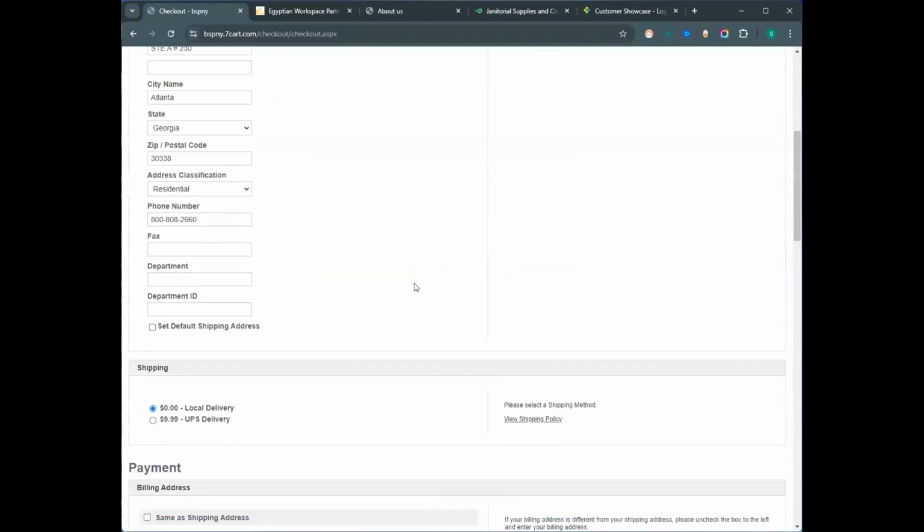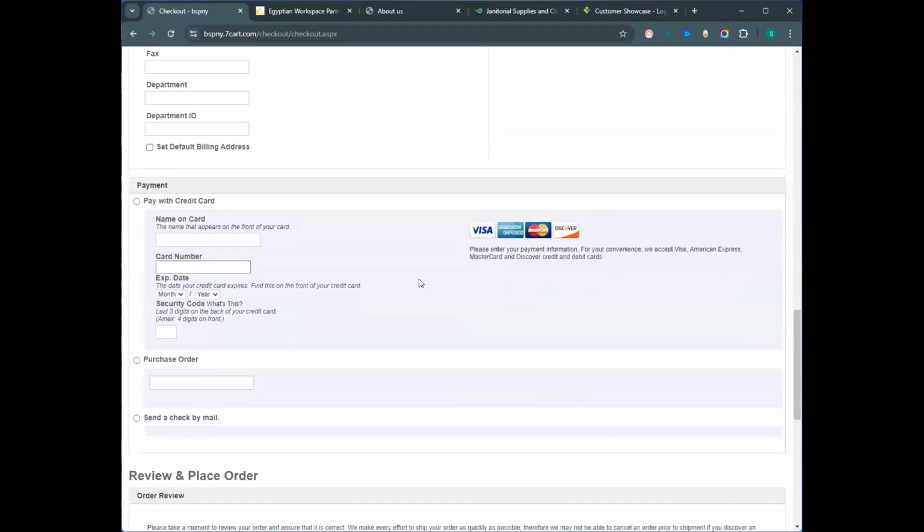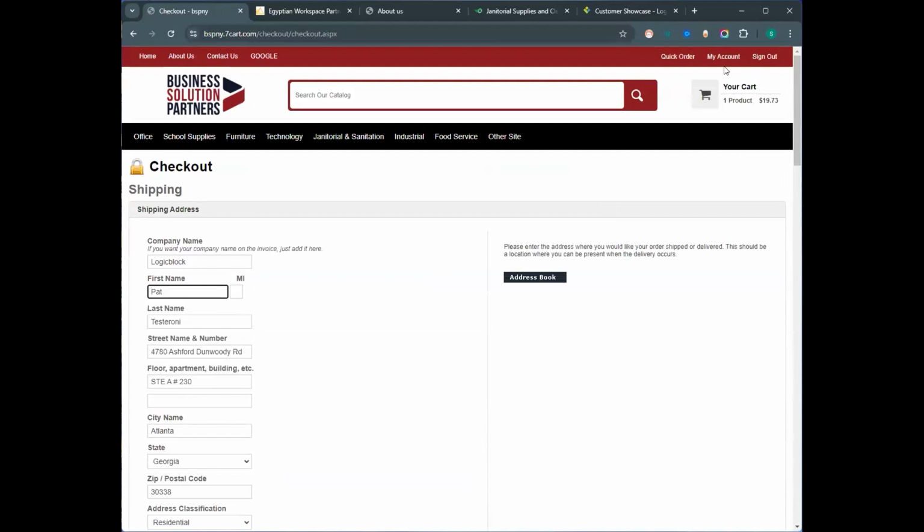And placing an order is very simple. All of the address information can be auto-filled, and everything is a one-page checkout. Now, additionally, your customers can log in and manage their accounts.